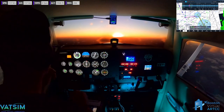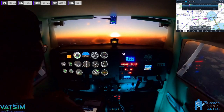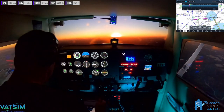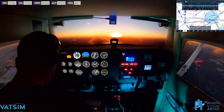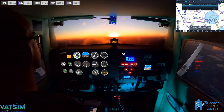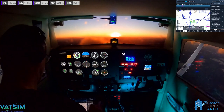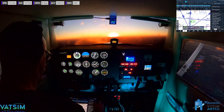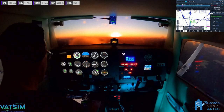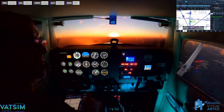Advisory on the weather at Keene, and when able, say approach request. We'll go 8033 Fox Shot. Let's take a look at Keene. November Lima 89, fly heading 210, join the localizer. Winds are calm, visibility is clear, 10 miles, sky clear.